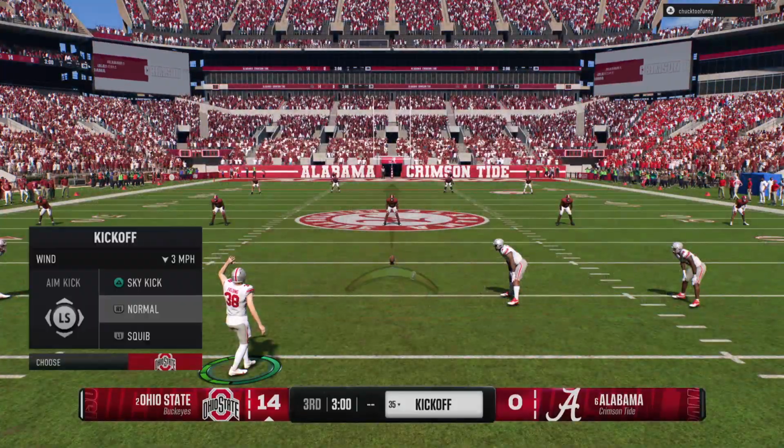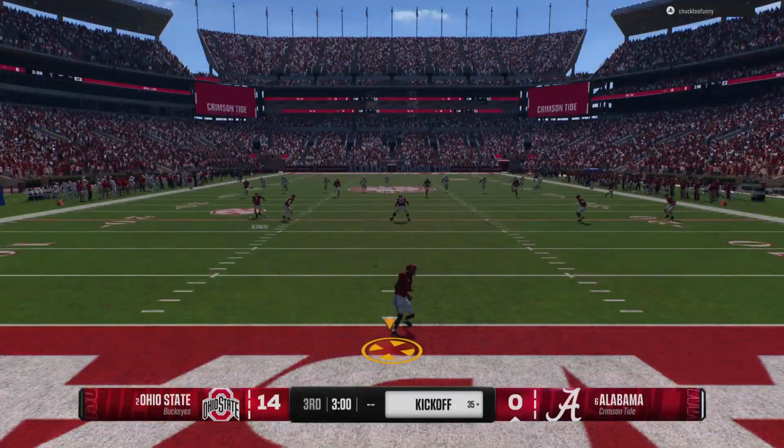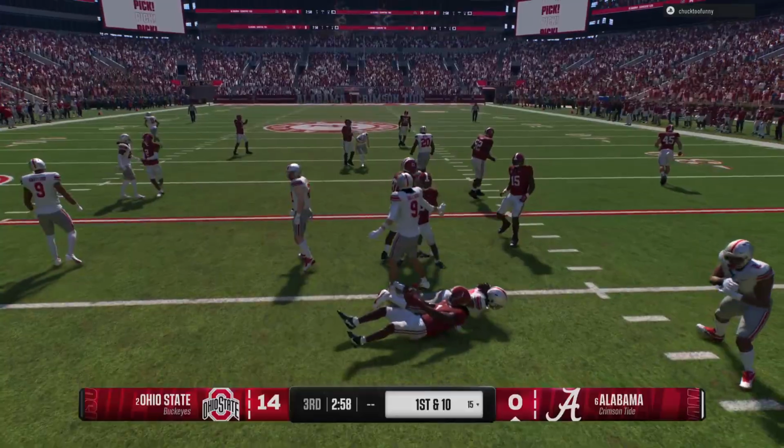The Buckeyes will boot it away to start the second half. And he'll bring it back. And the returner will be dragged down.